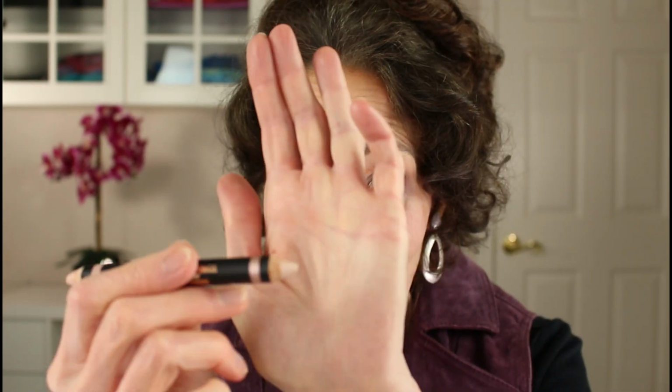Then I'm going to take the highlighter end of the pencil and I'm going to put this on the inner corner of my eye, just to give it a little bit more light to this area of the eye. Put some above the Cupid's bow as well. I don't know how well you can see that. It's not a really overwhelming glow, but it just adds a little bit of light to that area.